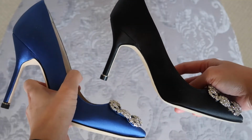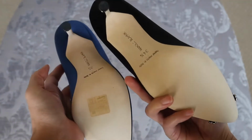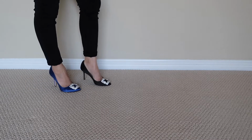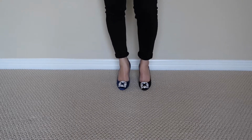All right, next let's talk about the sizing for these shoes, because I know there is a lot of conflicting information online, and I figured since I have the opportunity to have 2 of these shoes that vary half a size, I could chime in on this debate. So the black pair that I got are a 4.5, and the blue pair is a 5. So this is a 34.5 and a 35. I normally wear anywhere between a 4.5 and 5, depending on what type of shoe and what brand. Normally for pumps, I'll size down to 34.5 because they do stretch out over time.